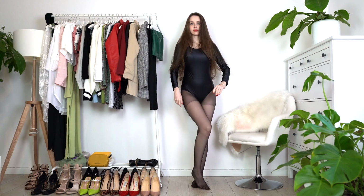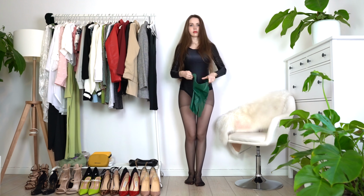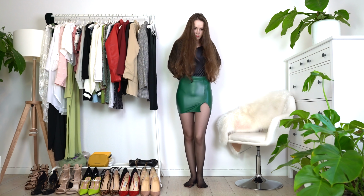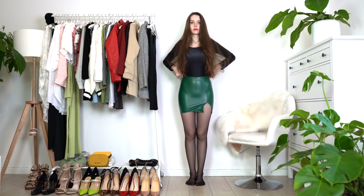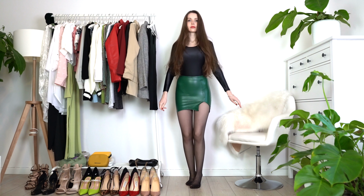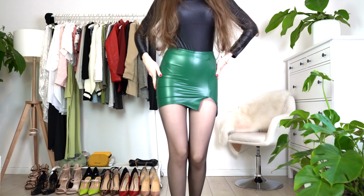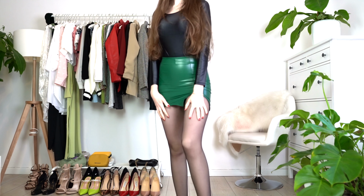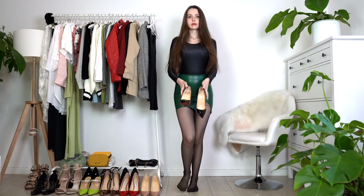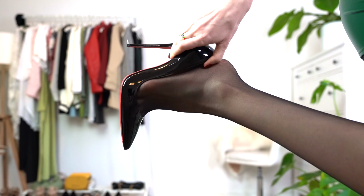So here I'll be styling this shiny bodysuit. It's similar to the previous one. The only difference is I didn't call it a sweater. I'm joking. The real difference is it doesn't have a turtleneck. This time I decided to style it up with a pair of black GATTA tights, this green faux leather skirt that I showed you in try-on hauls before, probably a week or so ago, check that out by the way. And as for the shoes, I went for the classy Louis Vuitton. Your thoughts?